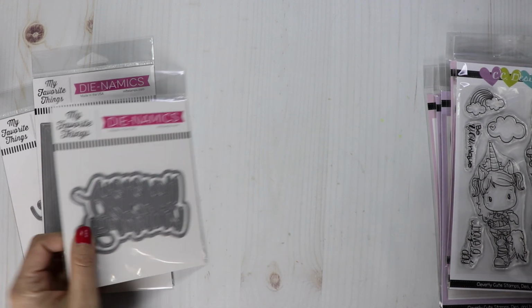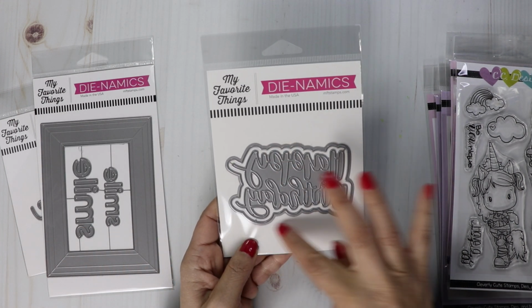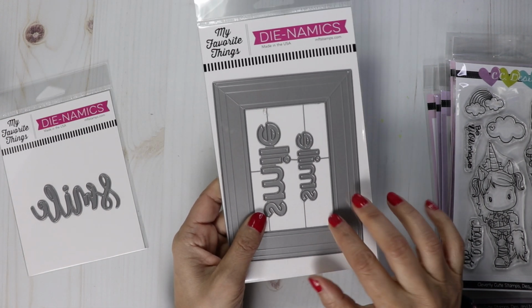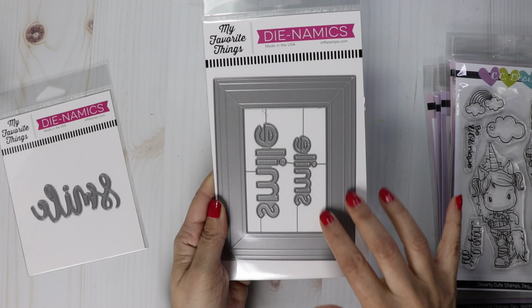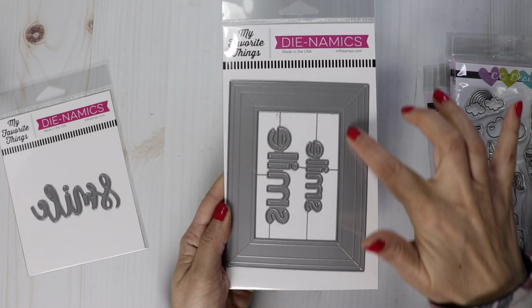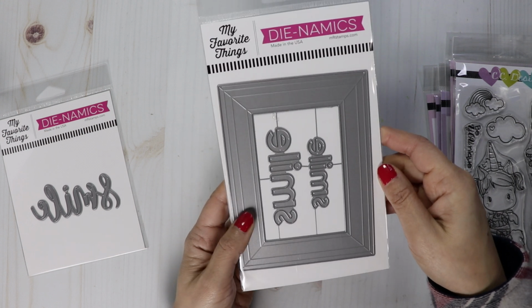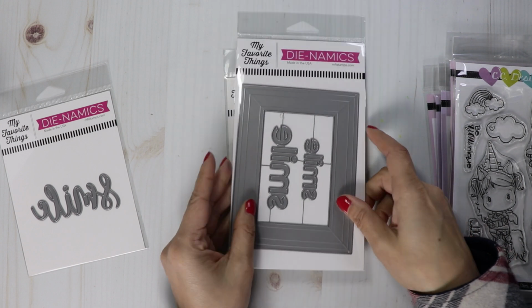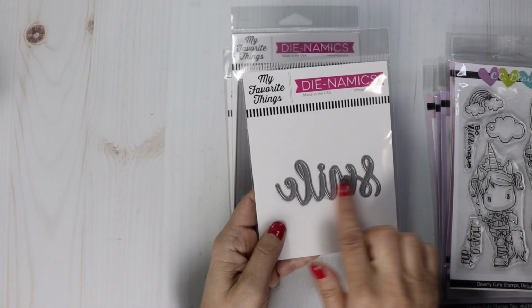And then a happy birthday with the outline. And then this die here is a giant fat frame. I love that. It's got some little details on there that will be embossed. And then we've got the smile in two sizes. And then there's a smile scripty die.